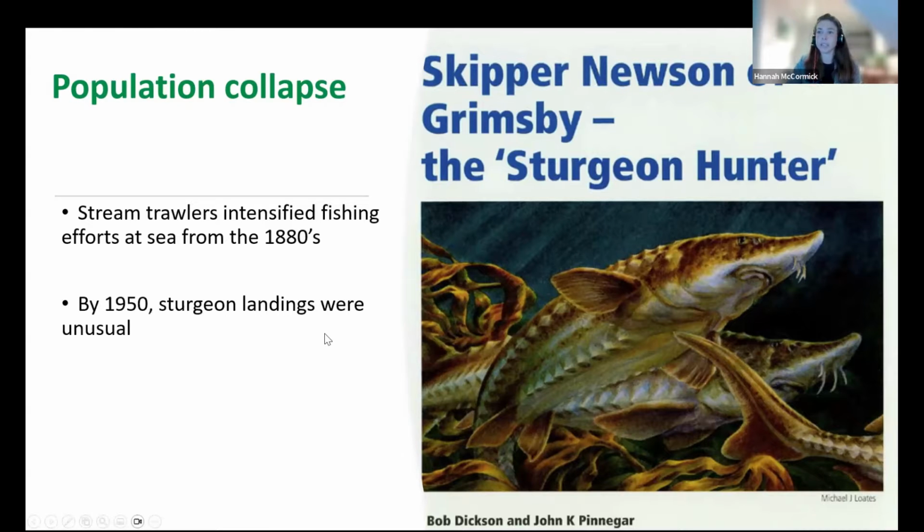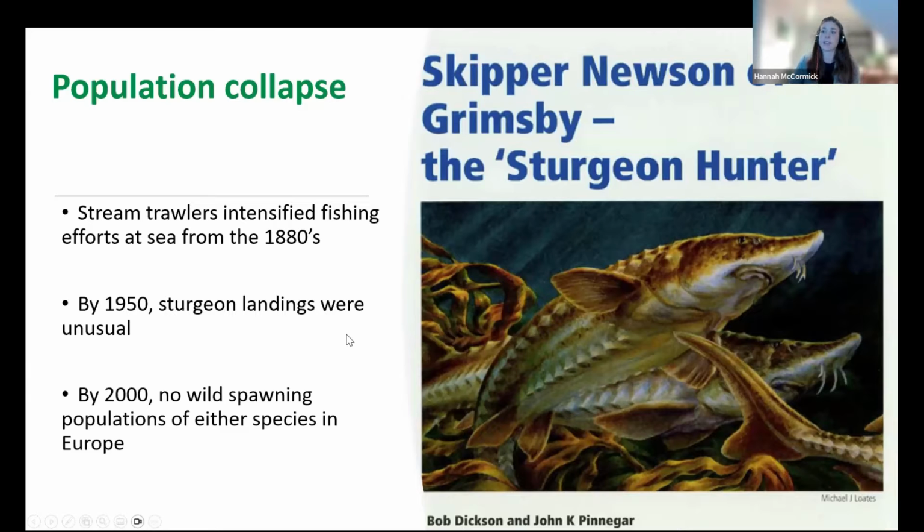Because of this, by 1950, sturgeon landings were unusual. That was the case across most of Western Europe for these two species. Because of their late maturity, it takes longer for these species to recover, so they weren't able to keep up with the intensity at which they were fished. And by 2000, there were no wild spawning populations of either species remaining in Europe.